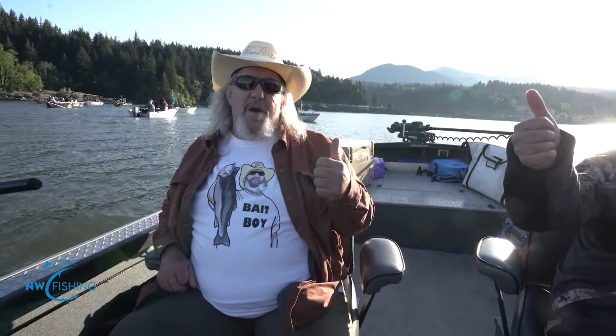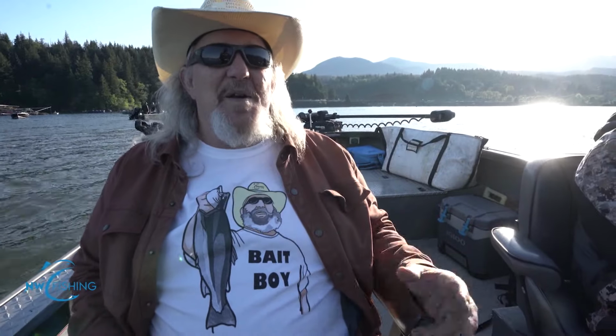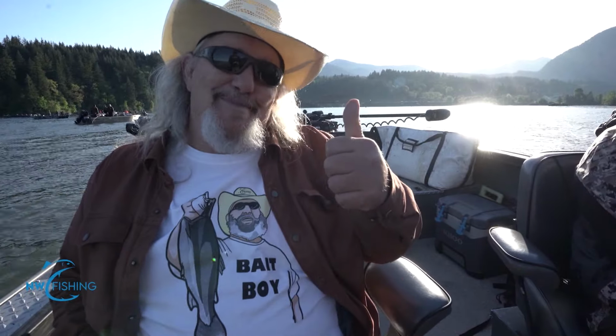Got 2 fish on, 2 fish to go. Jay caught his first Chinook in his young, illustrious life. And Hillary and Paul got to go. Rob got one this morning right out of the gate, and it was a dandy. He had a big smile on his face, and we couldn't get him to hardly talk. He was so concentrating on that fish. You did a good job, Rob.